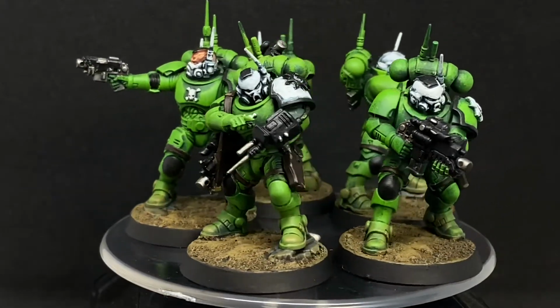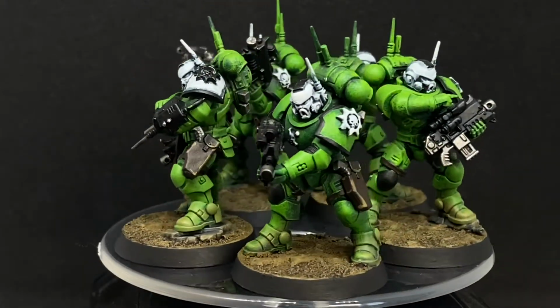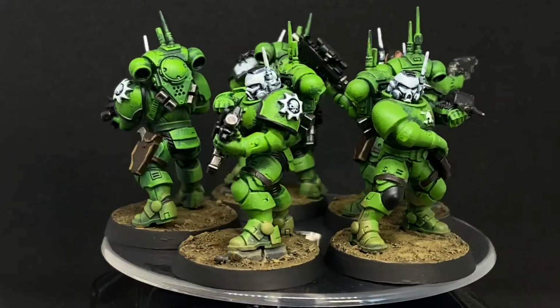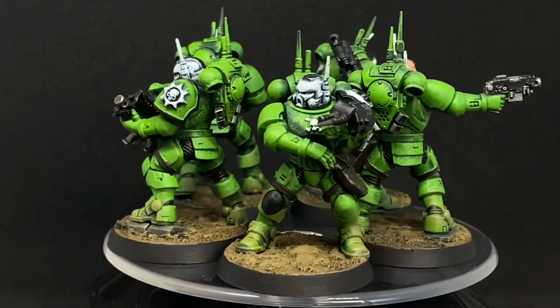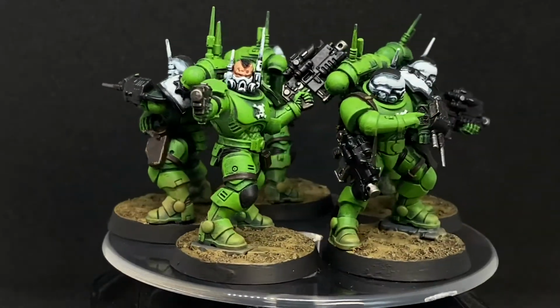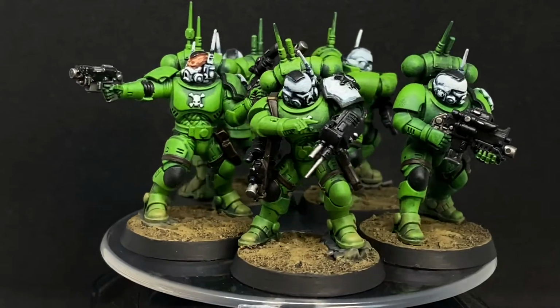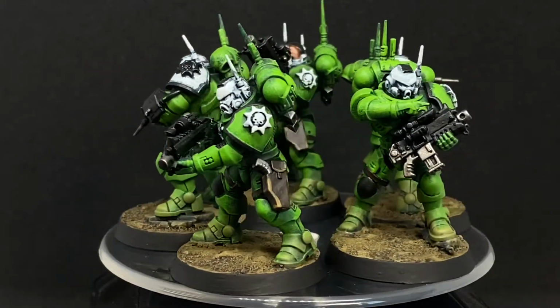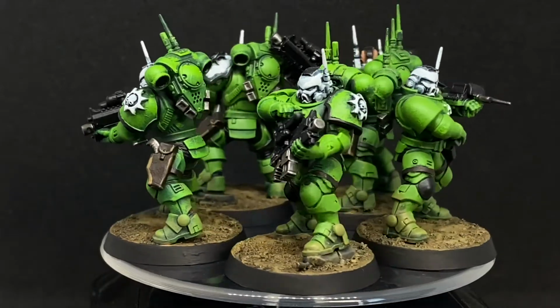So here we go. This is one of the next squads. These are actually the infiltrators. This is actually 2 parts of 2 squads. One of the squads was already pretty much fully done, and then this was the last little bit. So you'll see that I've got a sergeant, 2 normal Incursors, and then I've got 2 that have the Narthecium, or however you pronounce it, kind of mini apothecaries.